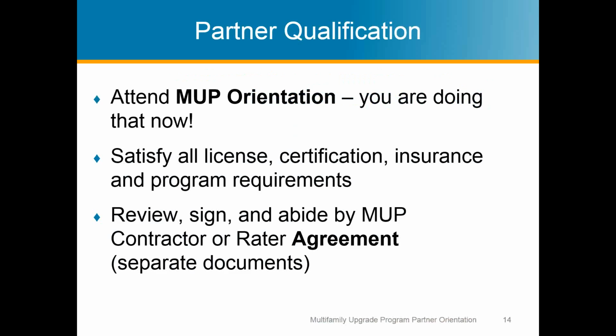So I'm going to go over the process. In terms of qualifying for the program so that you can be listed on the website as a participating rater or contractor, we require that you attend this orientation, which you're doing right now. We also will be screening you to make sure that you meet all of the license, certification, and insurance requirements that the program has set up. And we also ask that you review and sign and obviously abide by the terms and conditions of the program that are outlined in the agreement, which is a separate document to the application.